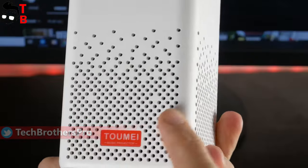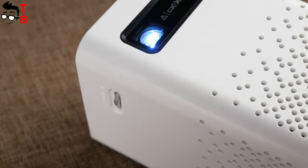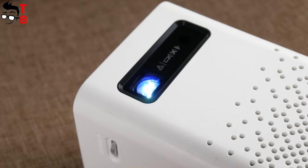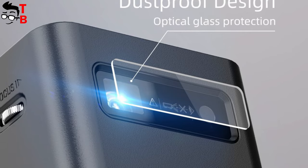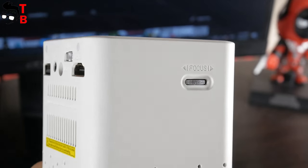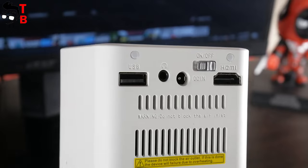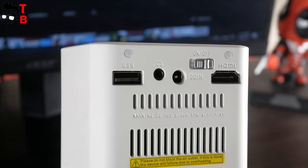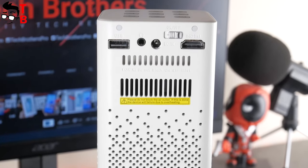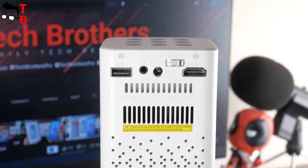The projector has a Toumei logo, lens and IR receiver on the front. By the way, the manufacturer says that the new projector has a dust-proof design because there is optical glass protection. The focus wheel is on the left side. On the back we can see power switch, USB port, HDMI port, 3.5mm audio jack, a DC in power connector. There is also air inlet and outlet. The inscription says that they cannot be blocked to avoid device failure. I think it is a good recommendation.